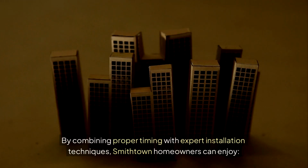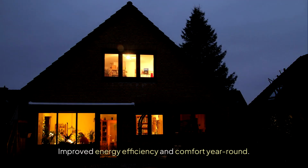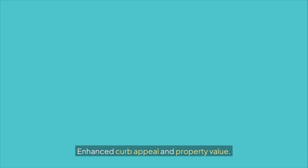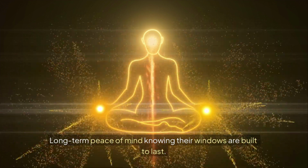By combining proper timing with expert installation techniques, Smithtown homeowners can enjoy improved energy efficiency and comfort year-round, reduced maintenance and repair needs, enhanced curb appeal and property value, and long-term peace of mind knowing their windows are built to last.